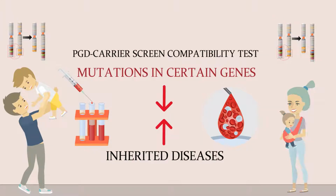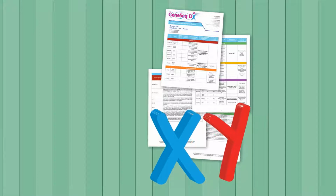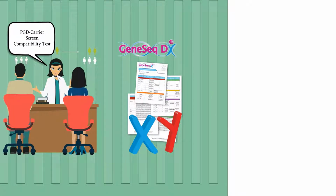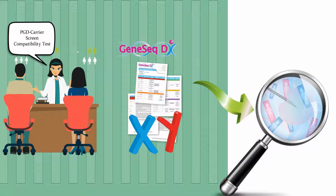In the occasion of the couple receiving results indicating that they are carriers for mutations in the same gene, GeneSeek DX can further aid their family planning process by performing the PGD Carrier Screen Compatibility Test. This test can prevent the transmission of disease to their baby by analyzing their embryos during an IVF cycle for the specific mutations that they carry.